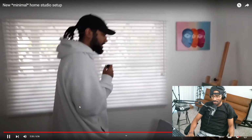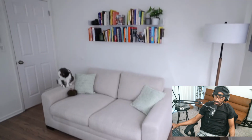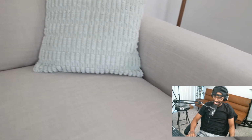Here we have, this is unfinished art, but it's kind of built-in art. You know what I'm saying? Turn around here, cozy season. This was a big sacrifice, you know what I'm saying? We could have got a record stand or some other musical functional thing, but look at this couch, bro. Look at this comfortable couch. We could have got some nice aesthetic comfort.